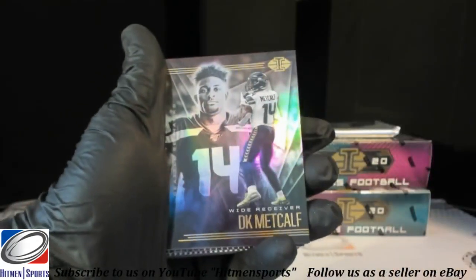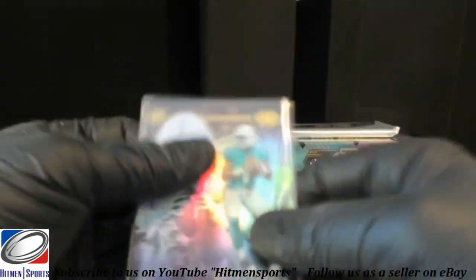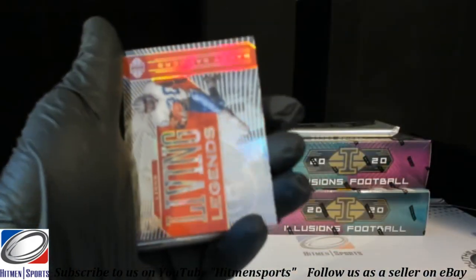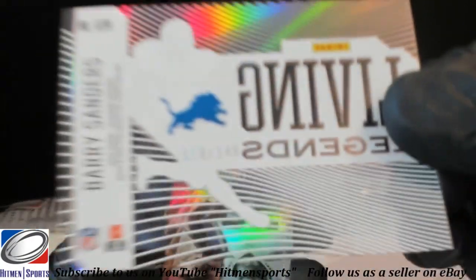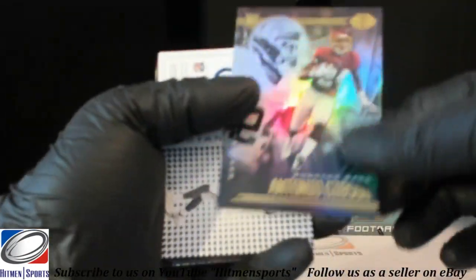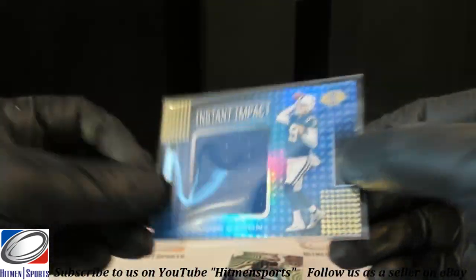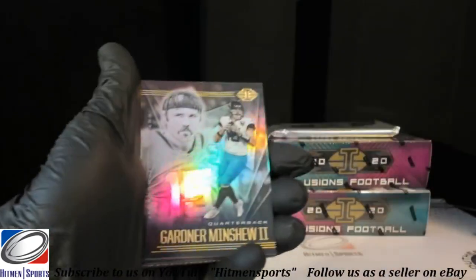Clear shot, Troy Aikman. And there's another Tua rookie. So plenty of Tua rookies in this one for the Dolphins. Cam Newton out of 399 for the Patriots. At 149, Barry Sanders. Barry Sanders at 149. And then you got, for the Colts, Jacob Eason relic for the Colts. For the Raiders, Henry Ruggs, not numbered.